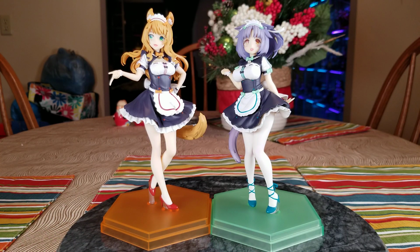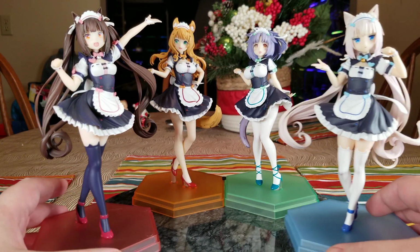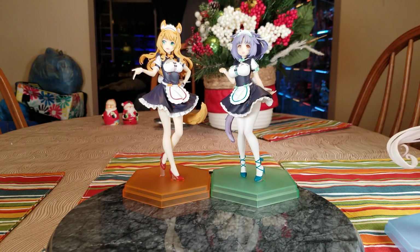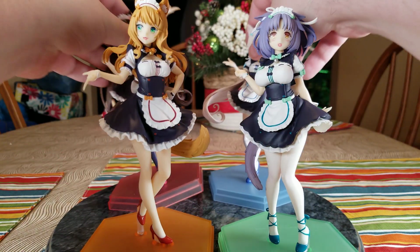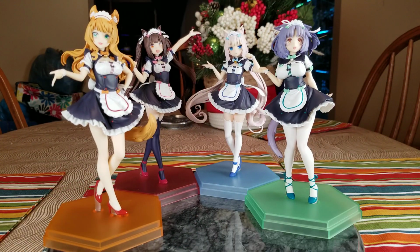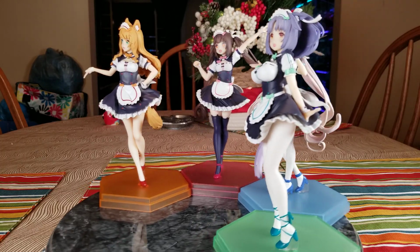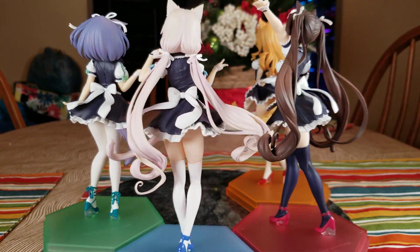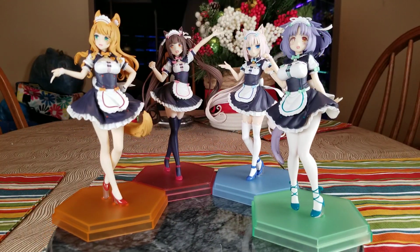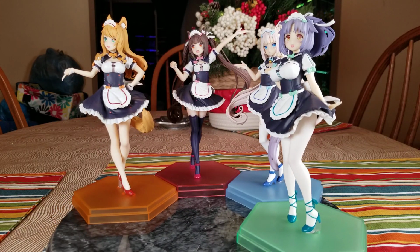And then, let's see, can we get all four on? Yeah, that kind of works. But since these two are the stars of the show, we'll bring them to the front and put Chocola and Vanilla in the back. There we go. So here are my four Nekopara Pop Up Parades so far. And of course, they're a set. They are all catgirl maids, so they go together very well. They've got a little bit of height difference, which is to be expected because they're all different heights. Yeah, I think they look pretty dang good.